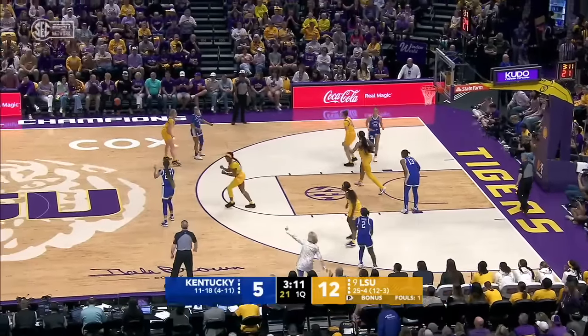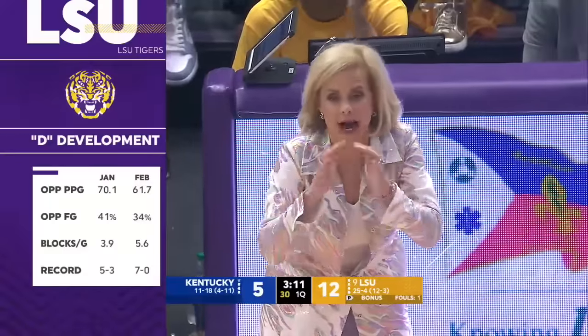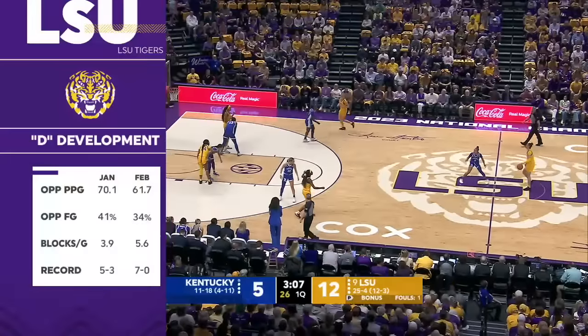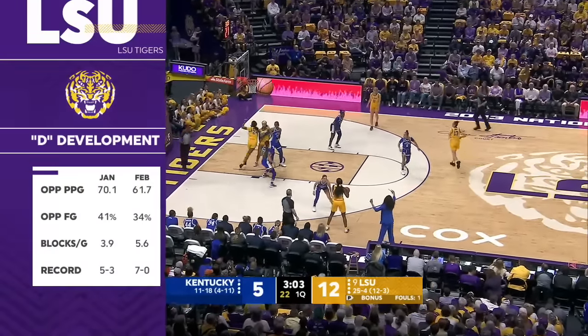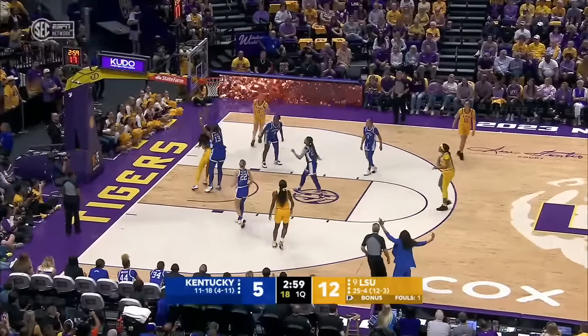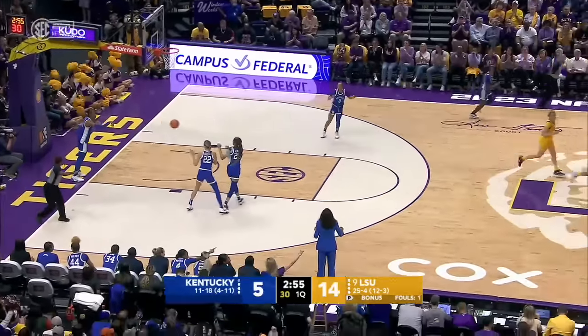7-0 in February. Their defense has improved so much, and it is primed for postseason play. Anissa Morrow locked in here in the opening minutes. That's a turnover. Kim Mulkey talked about it in the non-conference schedule. This team was not where it needed to be defensively. She knows what you need to do defensively to make a run in March and into April for a national championship. That's for certain. She's proven it time and time again, but I love what Angel Reese had to say to us yesterday when we were asking her about the defense.